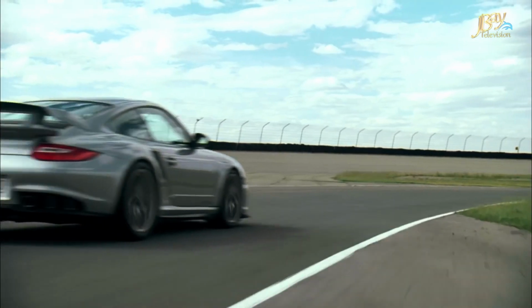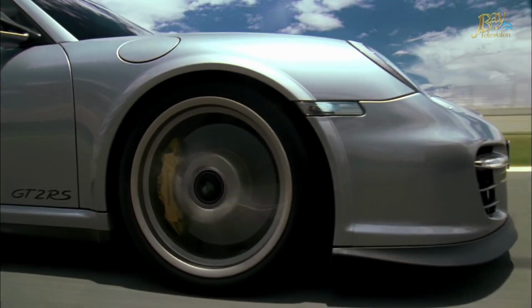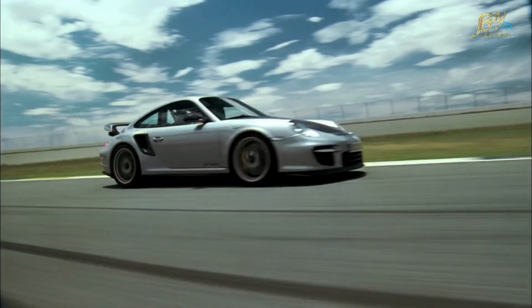My favorite is the 997 GT2 RS. I have one. It's got a lot of power. The 997 was quite light, around 1,300 kilos. It was one of my first turbos I bought.